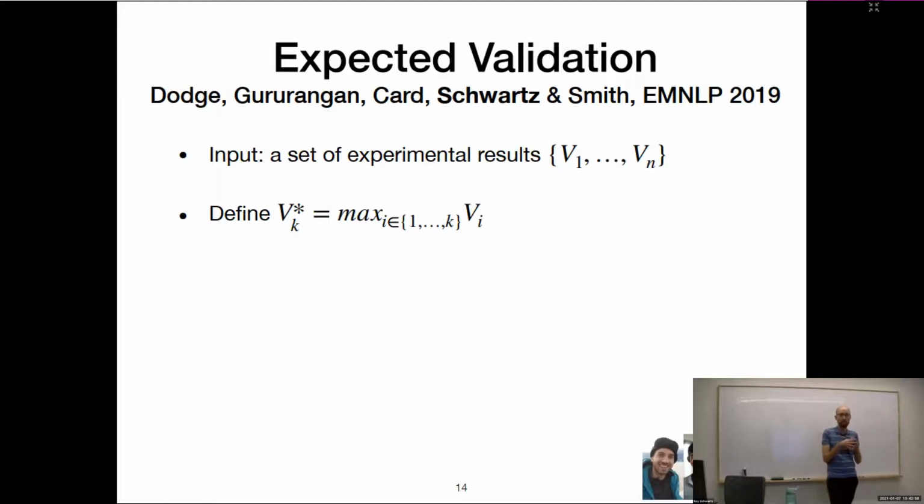But now, it's interesting to see what happens if you have n experiments and you can take the best one. But what happens if you have a smaller number than n? Say you have k, which could be 1 or 2 or n divided by 2 or whatever. So let's define v star k to be the maximum of taking the first k experiments. So you could say, let's just take the first k experiments, report them, and generate the same plot that we generated yesterday.